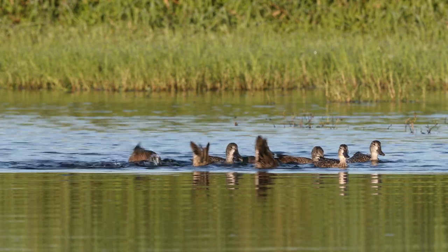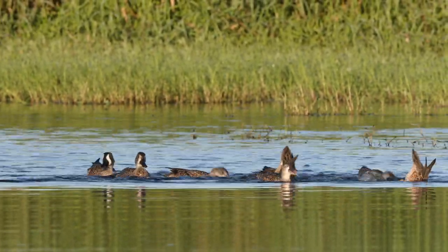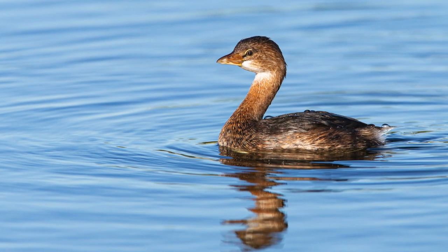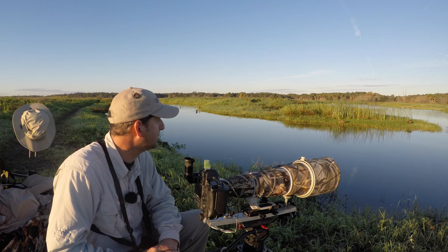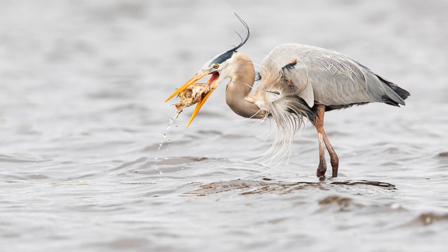In terms of ducks, you're getting blue-winged teal, hooded mergansers I've had here. You'll get mottled duck, green-winged teal in the past. You get pied-billed grebe, common moorhens. So you can get a nice selection of birds here in terms of waterfowl. I think the real highlight are definitely the wading birds. Anyway, there you have it.